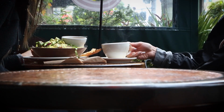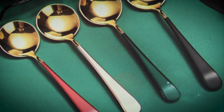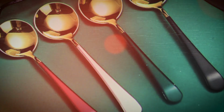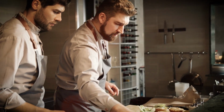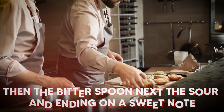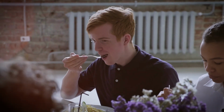If you had been a guest at the restaurant, 4 spoons of a spherified, colorful taste would have been placed randomly in front of you. 1 red, 1 white, 1 green, and 1 brownie black. Once everyone has their 4 spoons, they are informed that the chef recommends starting with the salty, then the bitter spoon, next the sour, and ending on a sweet note, leaving you and the other diners a little perturbed as to which order exactly you should taste the spoons in.